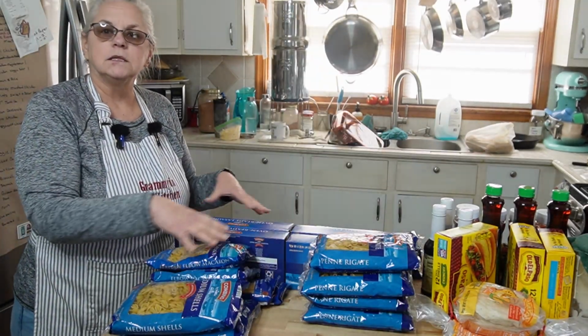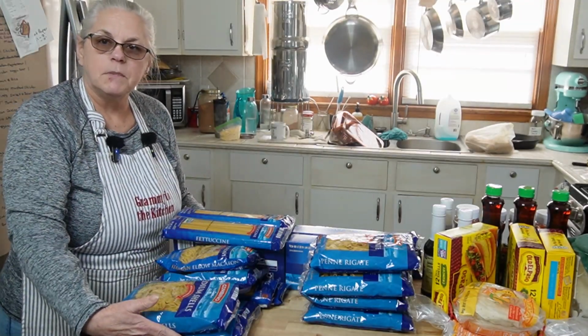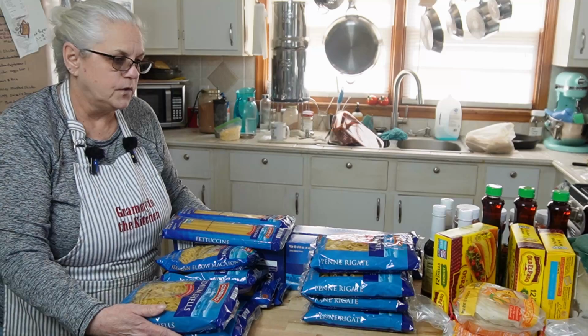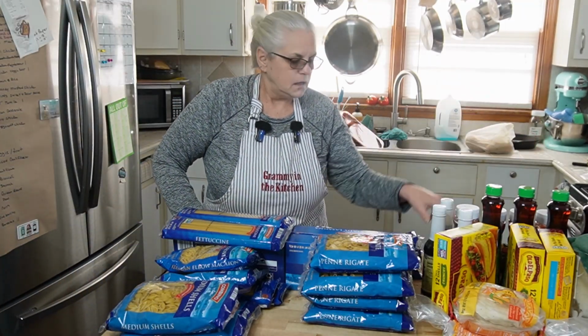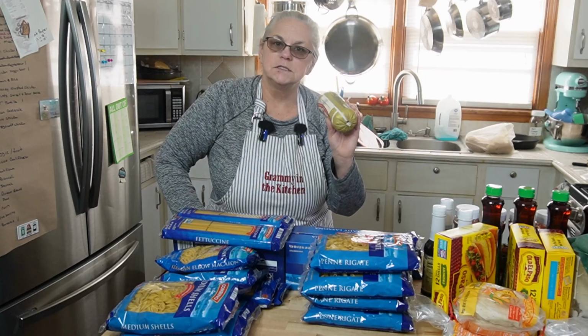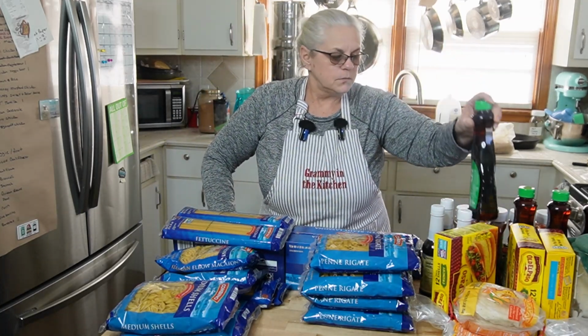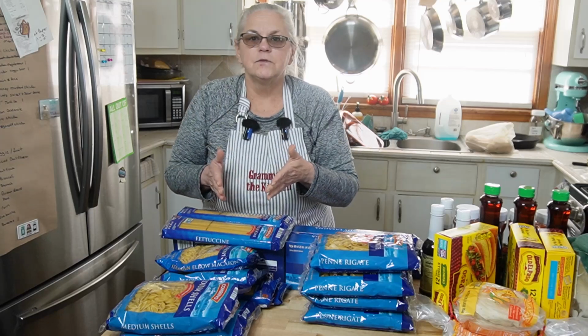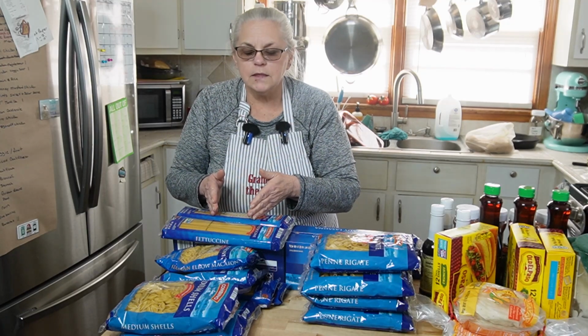So basically I got this whole section free. So this right here is 10 pounds of pasta. I got that for free. I bought everything else, including what they had on sale, the sausage and the syrup, but this is free. This is $10. I don't think that's bad.